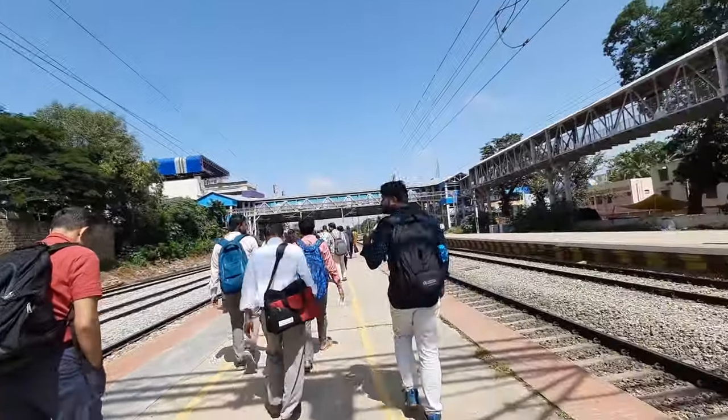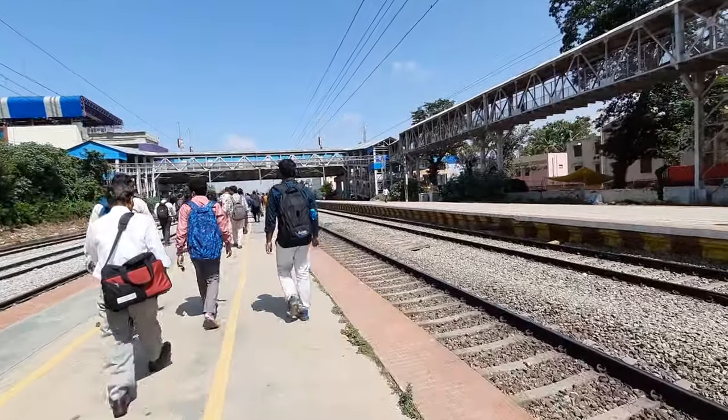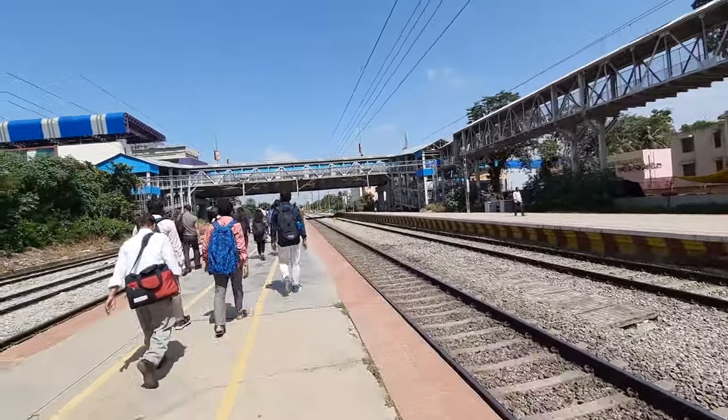01765. So that's the end of the video, that's the end of our journey, and that's the end of the journey of the train as well. As the train departs, the train destination is Whitefield.